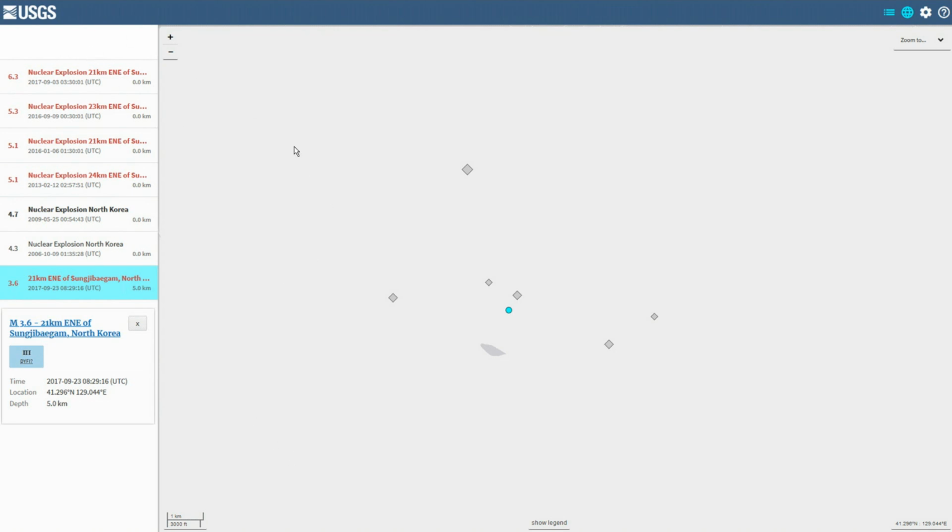Now you can see then, we've got these diamonds, and they are the 6 tests that Kim's already done. Okay, these ones here are not highlighted. But then we've got this 3.6, 23rd of September, that's the circle. And that's why I said to you, officially, if it's registered or depicted as a circle, it's considered to be entirely natural. If it's an explosion, and these are all listed as nuclear explosions, they're all given as diamonds, okay? So, bearing that in mind then, let's have a look at the next slide.